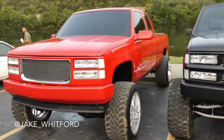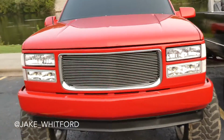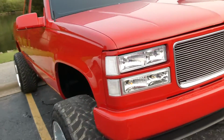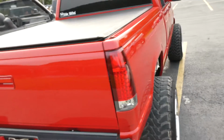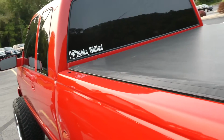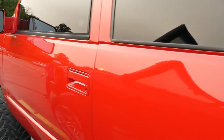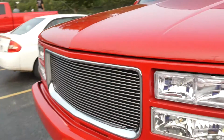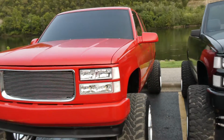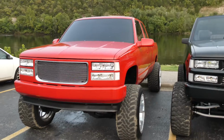Another beautiful red OBS. Nothing beats just a clean red paint job. Nice and clean, pretty much factory looking. American Force wheels, bed cover. Just overall a very, very nice looking truck. This one belongs to Jake Whitford. Go follow him on Instagram, as well as all of the other OBS trucks. They've got a pretty sweet custom interior, all completely redone in black. Definitely worth a follow for sure.